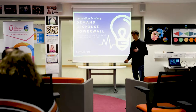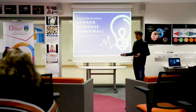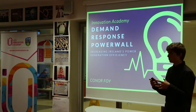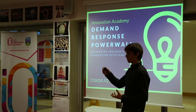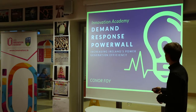So I'm Connor. I'm a third year experimental physicist. So my project was to try and investigate demand response power walls. The aim of it was to create a network of small battery storage units that would be able to charge up during the night and then run appliances during the day. So this would be able to ease the peak demand of Ireland's grid during the evening. I'll explain that as I go.